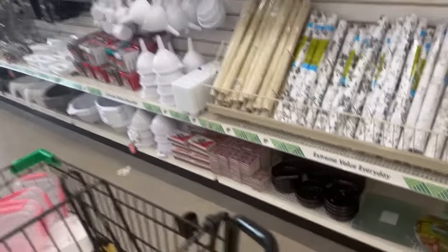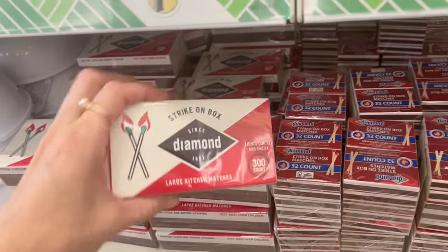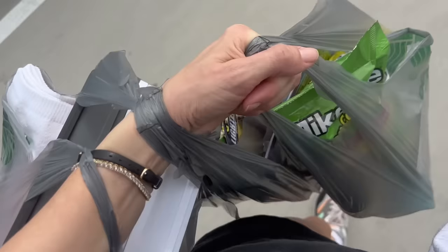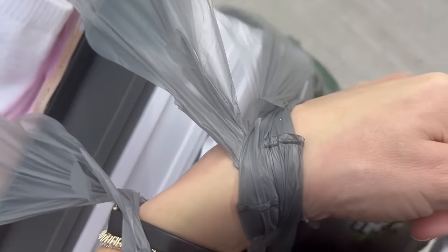Also need matches. Here they are. They're new. Oh my gosh. Okay, let's get a box of these. Such a good jackpot. The baskets are sending me into outer space. I don't even know how to process these.